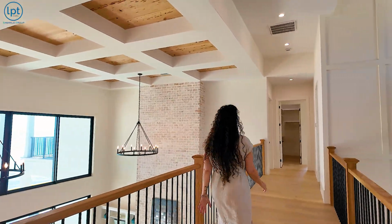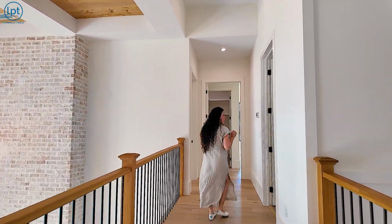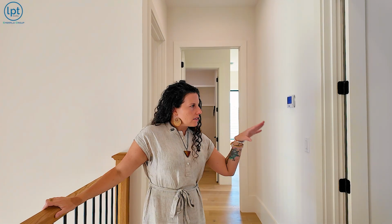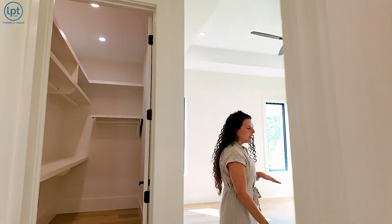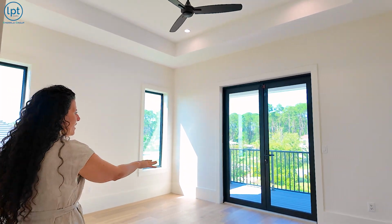All right, let's go check out this side of the house. We do have a second laundry room, so if you were like, oh man, we had the bedroom downstairs, but there's a laundry room, don't worry, there's another one up here for these bedrooms. Here's one of the bedrooms. This is gonna be one of the guest suites. You do have an ensuite bathroom and a beautiful balcony overlooking the neighborhood.